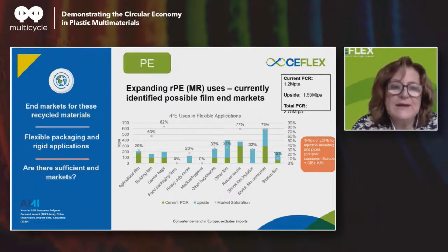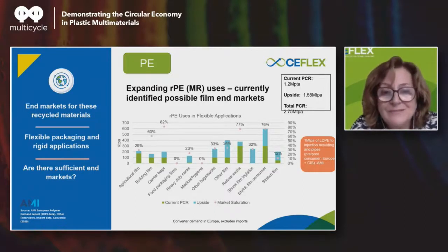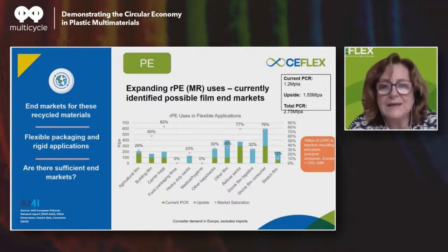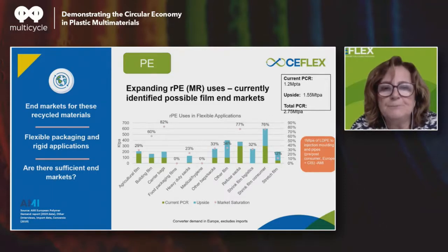So let me talk about polyethylene first. And this is basically what the slide shows. The current post-consumer recycled PE which is used is about 1.2 million tons per year in film applications. But the potential is to more than double this with an additional 1.55 million tons which can go in flexible packaging, and 1 million tons, again additional, which can go in rigid applications like semi-rigid packaging or pipes.